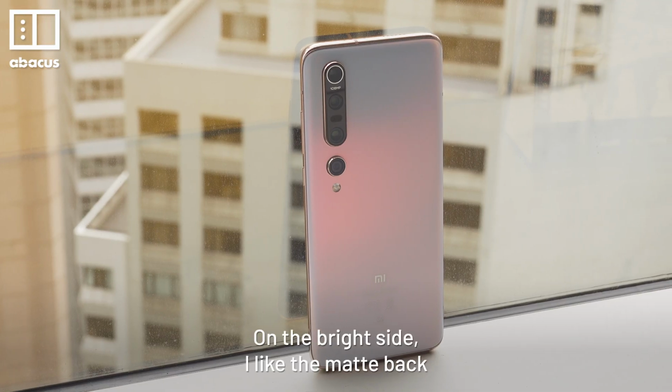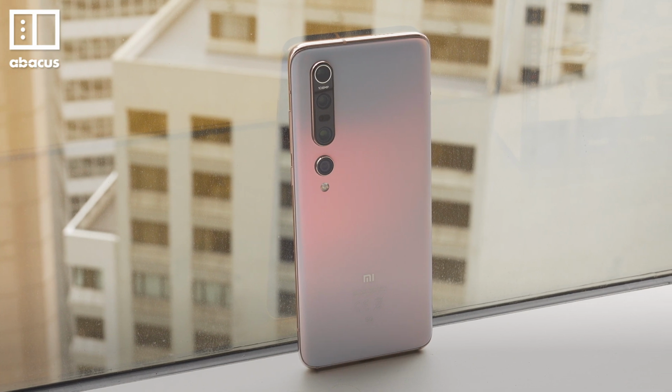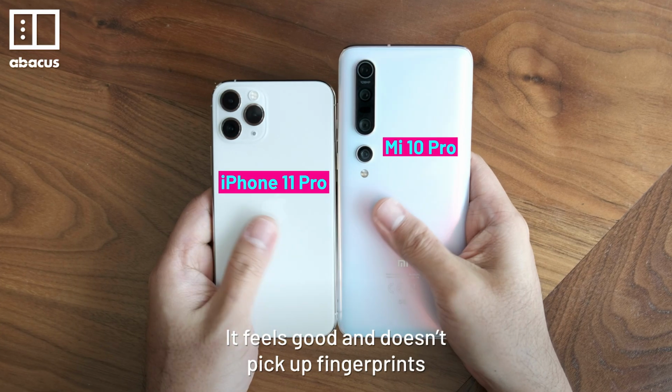On the bright side, I like the matte back. It feels good and doesn't pick up fingerprints.